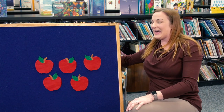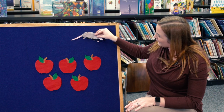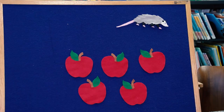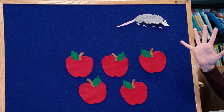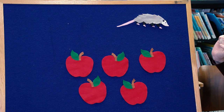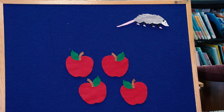And then we have our sneaky, sneaky possum, who loves to have apples. So we have five red apples swinging in a tree, teasing Mrs. Possum, "You can't catch me." Along came Mrs. Possum, quiet as quiet can be, and snapped one apple right out of the tree. How many apples do we have left now?